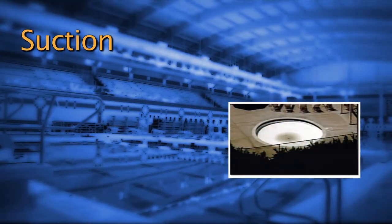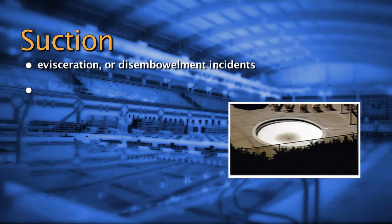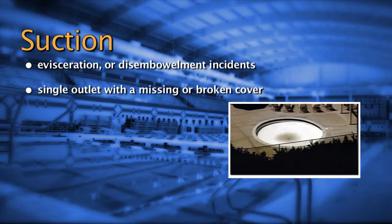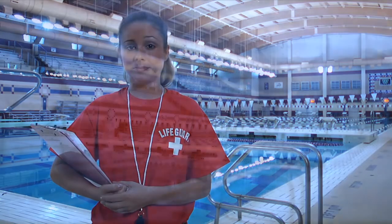Suction is also responsible for evisceration or disembowelment incidents. Evisceration occurs when there is a single outlet with a missing or broken drain cover. If a child sits on one of these, the buttocks can create a seal over the drain opening. Evisceration happens so quickly and, as you can see from the video, with such tremendous force. Again, if a compliant cover is properly installed, eviscerations cannot occur. This is why installed VGB compliant covers are so important.